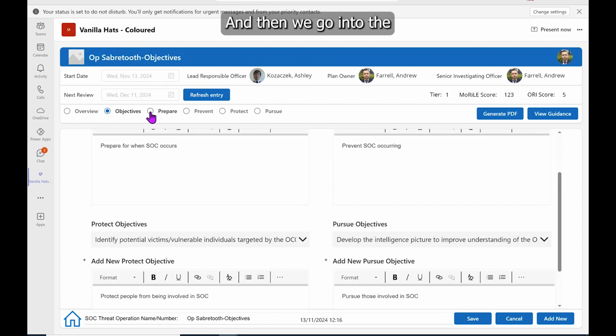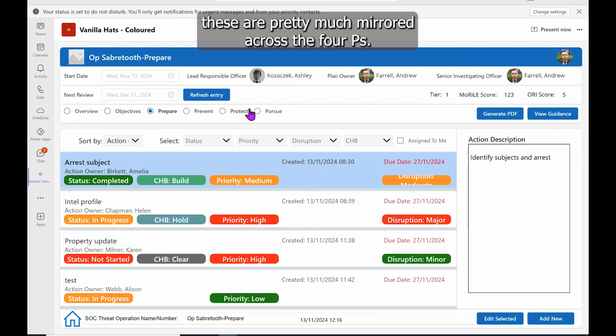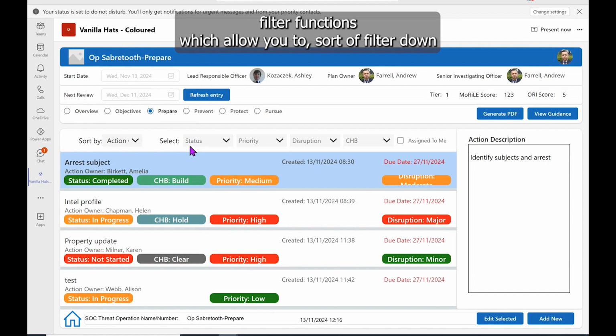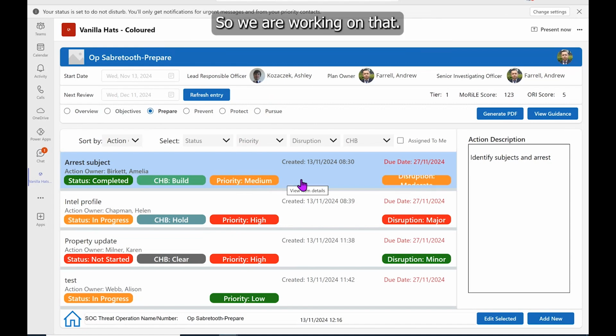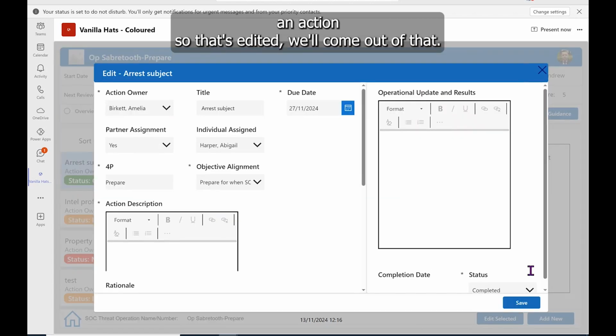And then we go into the action lists. These are pretty much mirrored across the 4 Ps. You can see across the top there's a number of different filter functions which allow you to filter down to the areas you want, and that will also feed into the Power BI. We have picked up on the fact that this is cut off slightly, so we are working on that. But if you want to create an action, so that's edited. We'll come out of that one.